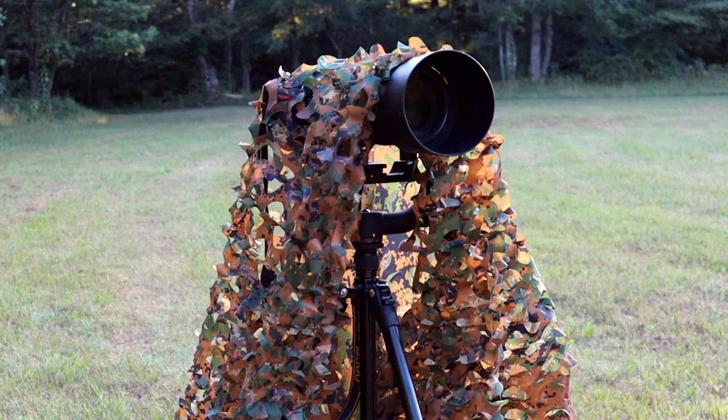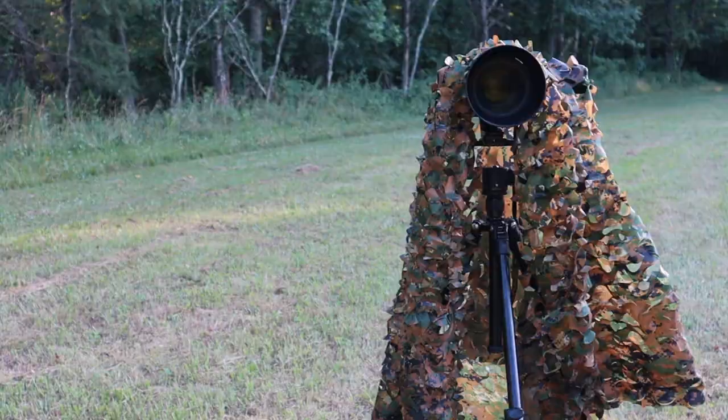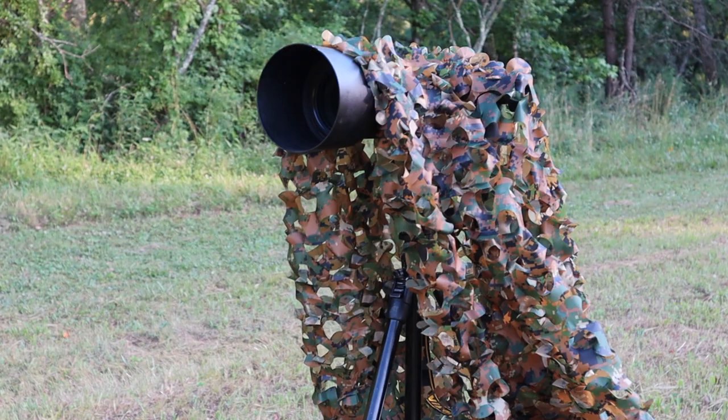Camo netting is something that I like to use a whole lot. You can buy camo netting in rolls on Amazon, and it's really handy to just put over the top of your camera when it's sitting on a tripod to help it blend in. You can even cover yourself with it if you find it necessary and you don't have anything like a ghillie suit. I cannot stress to you enough how important it is to blend in with your surroundings.